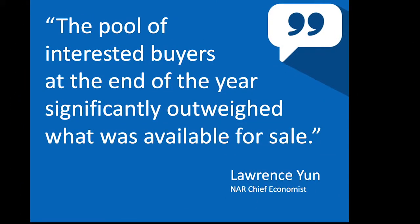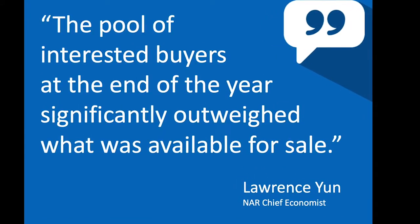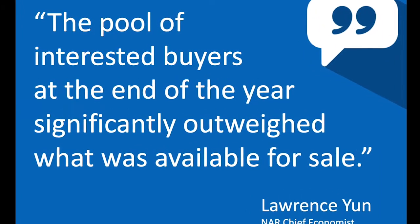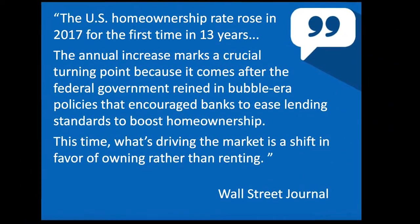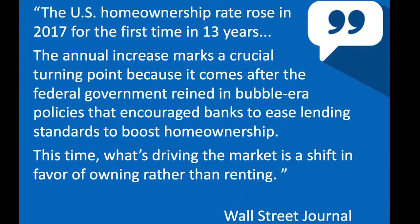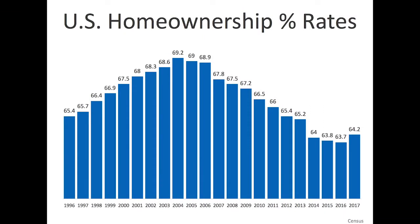The National Association of Realtors chief economist says the pool of interested buyers at the end of the year significantly outweighed what was available for sale. That was true both nationally and here in the Louisville area. And how about this? According to the Wall Street Journal, the U.S. home ownership rate rose in 2017 for the first time in 13 years. We're seeing more people who want to purchase a home than rent a home.